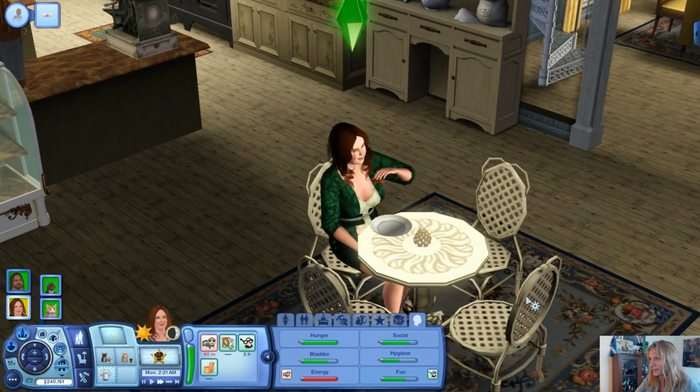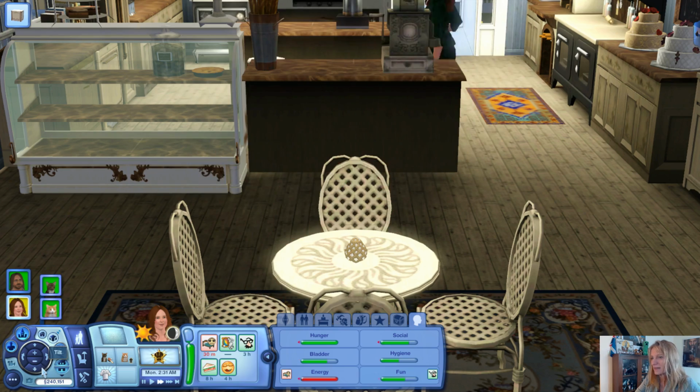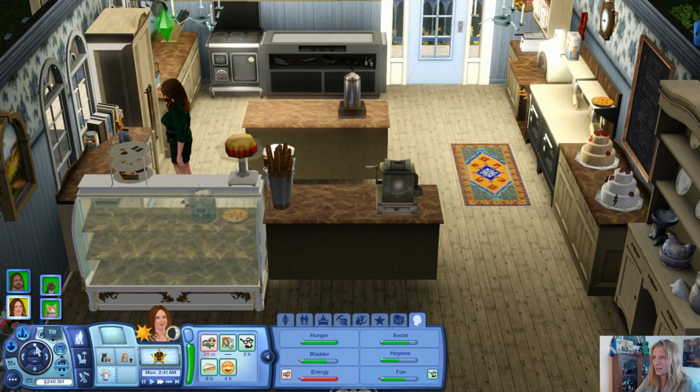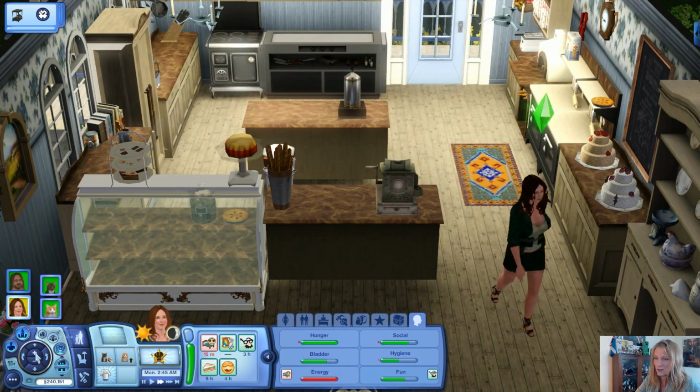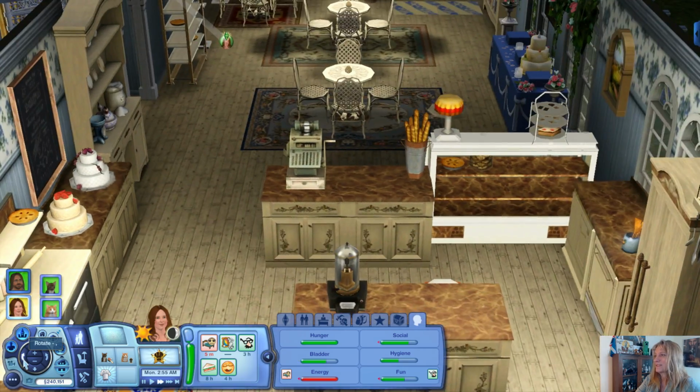Now, I couldn't find anything with long curly hair. This is the best one I could find. I guess I should have downloaded some or bought something, but I didn't. I was already in the process of making her, so I just went ahead and did that. But I love this room so much.